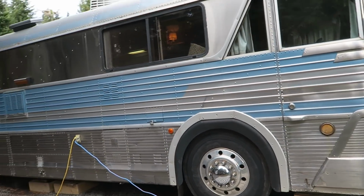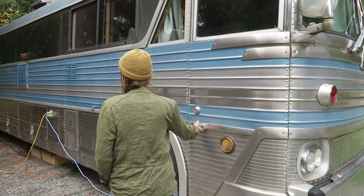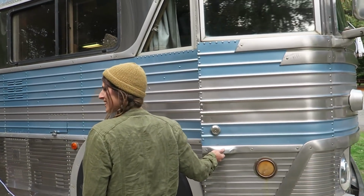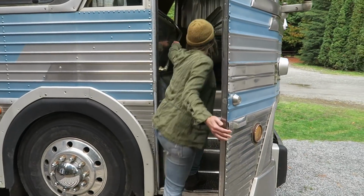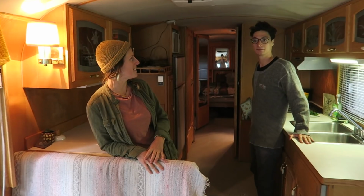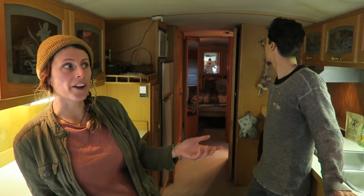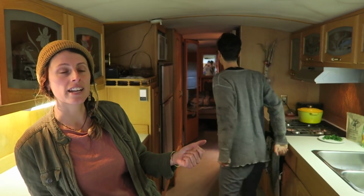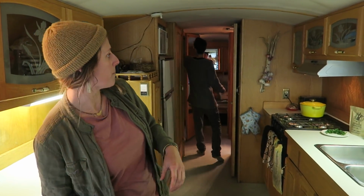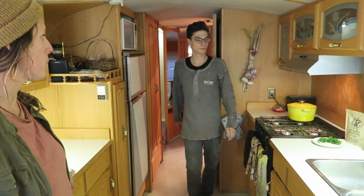And so this bad boy is what we call home. This is a 1967 MCI bus. It was hand built in Winnipeg. It was originally owned by a business owned by Greyhound buses. Cool. Sweet. So this is our home. We live in it full time, and the bus was converted from an actual transport bus to an RV in 1996. So all this work was done about 20 years ago?